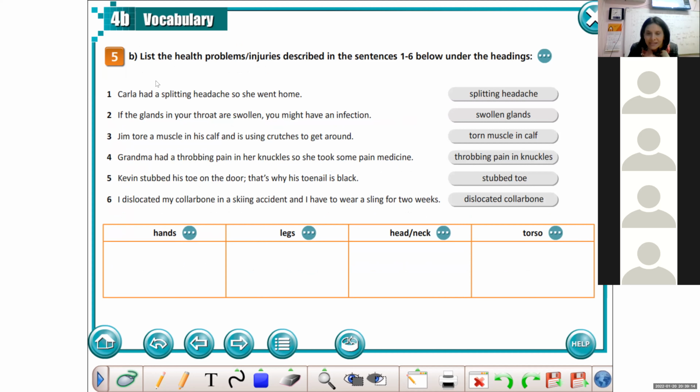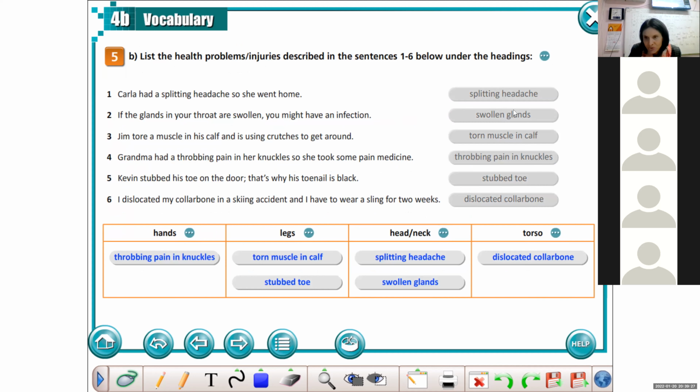Now, exercise 2. List the health problems and injuries, describing the sentences under the headings. Throbbing pain in the knuckles, torn muscle in the calf, stubbed toe, splitting headache, swollen glands, and dislocated collarbone. Okay?